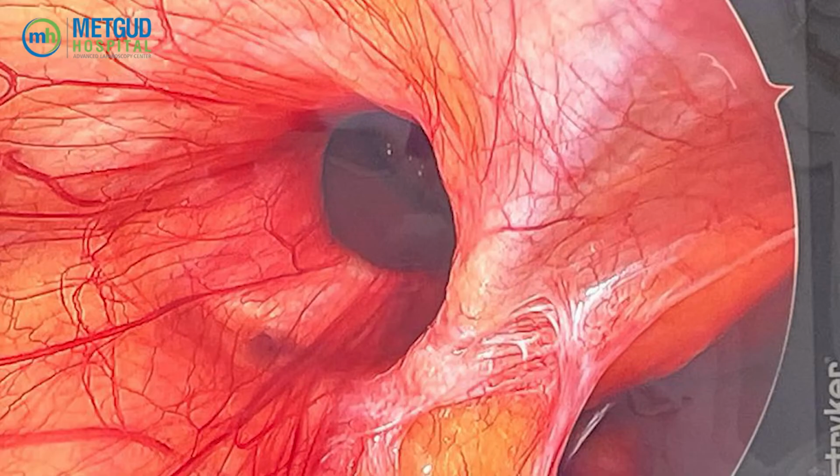Today we are mainly going to talk on the role of laparoscopy in inguinal hernias. So inguinal hernias present with groin swellings. These swellings usually start with a small swelling and progress over a period of time. They typically give a history of variation in size.